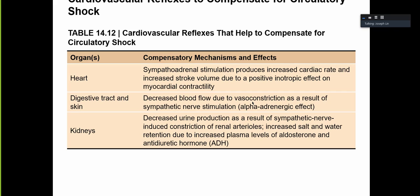The digestive system begins to decrease blood flow because you're not allowing more blood to get to your digestive system. You allow more of the blood to go to the right places you need. And then your kidneys also will start decreasing urine because you want to hold on to any fluid you have. And the last thing you want is to pee more, right? Because if you don't have enough fluid already, the last thing you want is to urinate and lose more fluid.